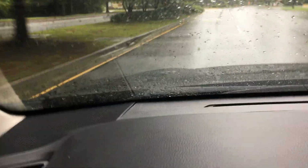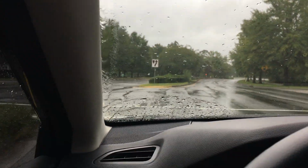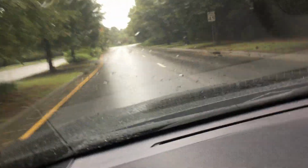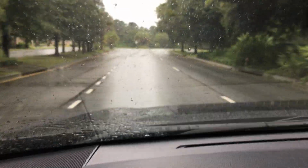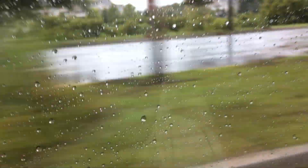I'm going to circle back. I think I actually saw a victim here, and I'm going to do a man on the street interview. I'm U-turning, heading back towards the government building, and see, look at this. Pine needles, palm fronds everywhere. So, yeah, it's bad, folks. It's bad.